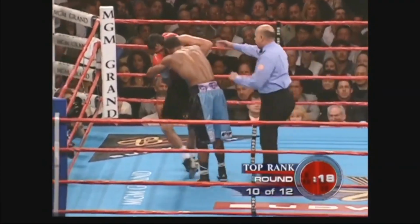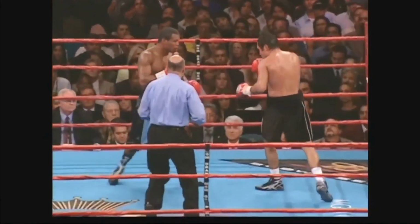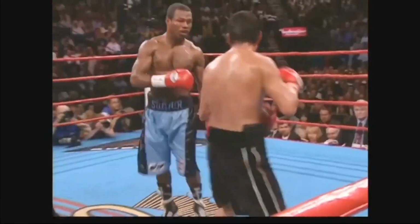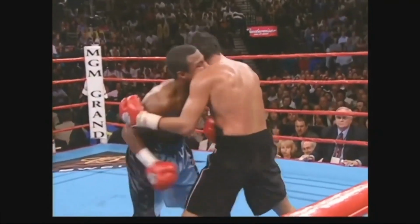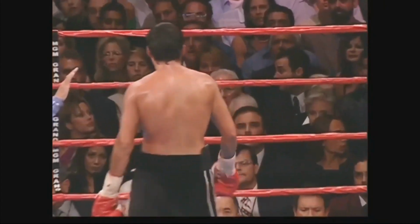Mosely anxious, rushing in there. Trying to make that cut worse. Trying to gamble. The boxer's become the brawler. Yeah, he had to try and do something, but De La Hoya's round for me.